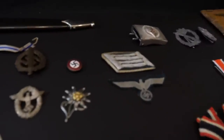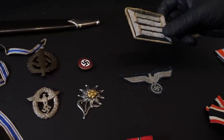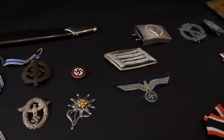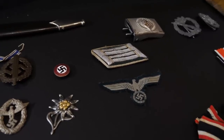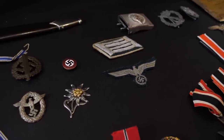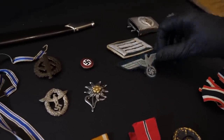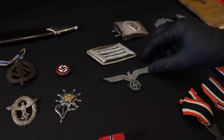And then sometimes you'll see insignia. Now I just took a couple of real common ones. This is a collar tab. This is an officer's collar tab. The soldiers would sometimes rip those off of uniforms because they didn't want to bring a whole uniform back. So they would just bring some of the insignia. This is an army eagle, enlisted. And that's a breast eagle. You see that quite often. You can tell that this is uniform removed. This was actually worn by someone.